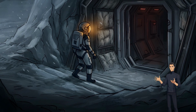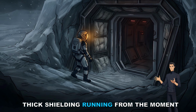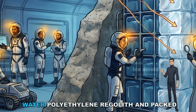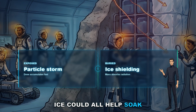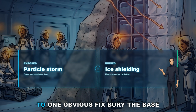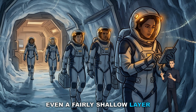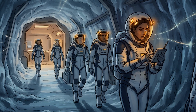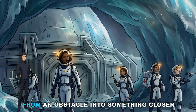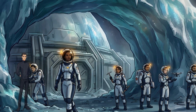Human tissue doesn't come with a replacement circuit board, so any surface habitat would need thick shielding running from the moment the crew steps out. Water, polyethylene, regolith, and packed ice could all help soak up that radiation, which points to one obvious fix: bury the base. Even a fairly shallow layer of ice above your head could cut the worst of the particle exposure dramatically. That turns Europa's frozen crust from an obstacle into something closer to the wall of a bunker built by the moon itself.